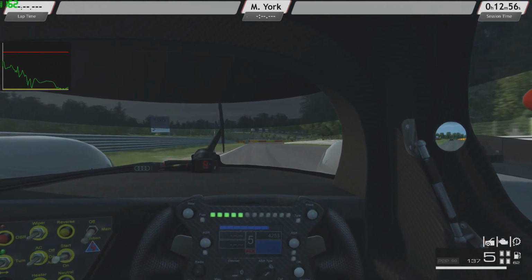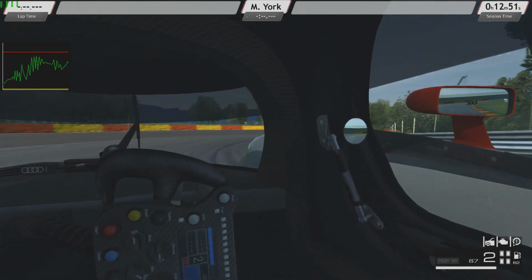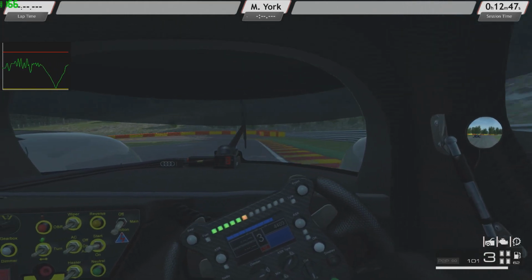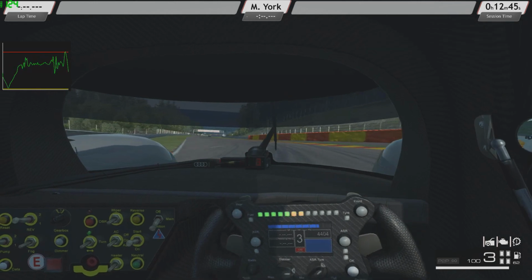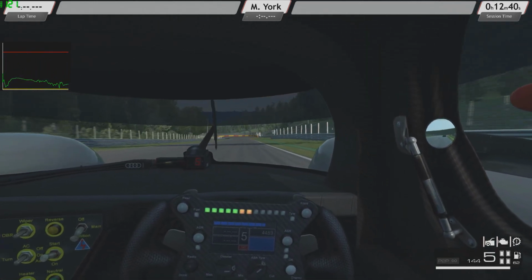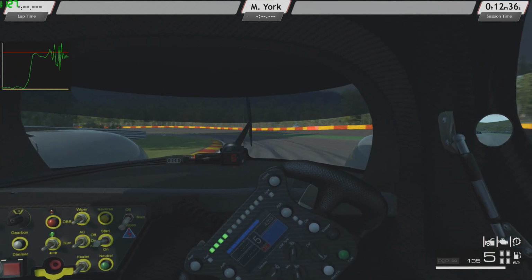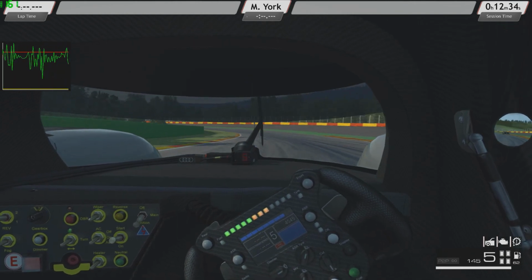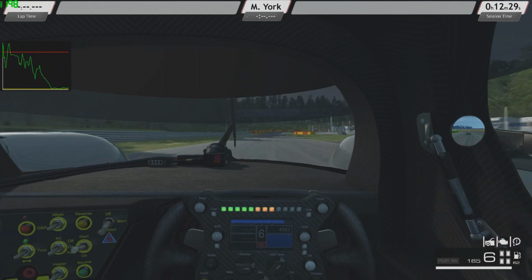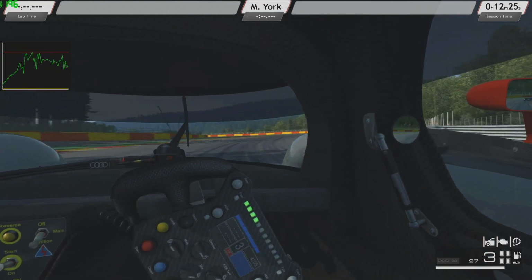Hopefully as the brakes heat up we should be able to brake a lot later for that corner and get it tucked in a little bit better. But straight away, you can tell this thing has an awful lot of downforce. I just absolutely threw it into Pouhon there, sorry. Almost called it Blanchimont, which is later on in the lap.